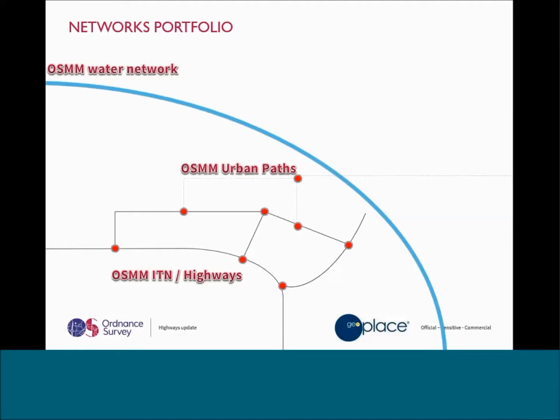We also last year, in around June, released the OS MasterMap Water Network, which is a water navigation network. We started to work with the Environment Agency and SEPA to really have a look at how water underpins the country and can be used to help predict flooding. We've also got an internal rail network which we use to derive and help to feed some of our detailed and derived products.